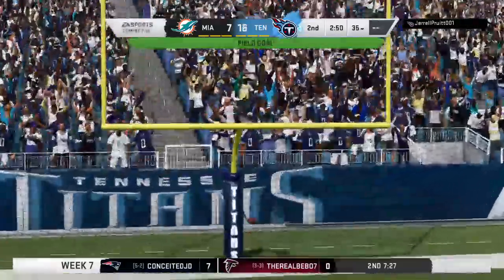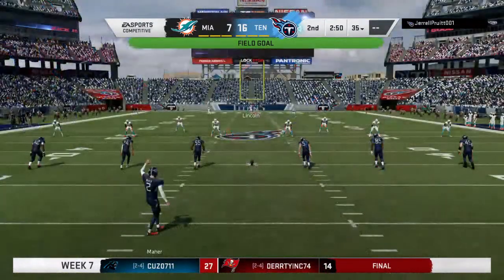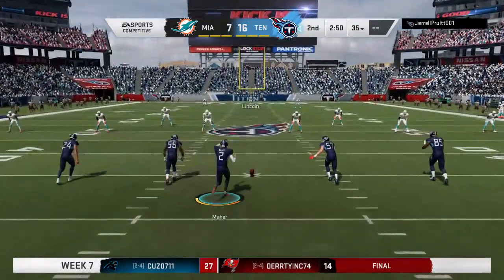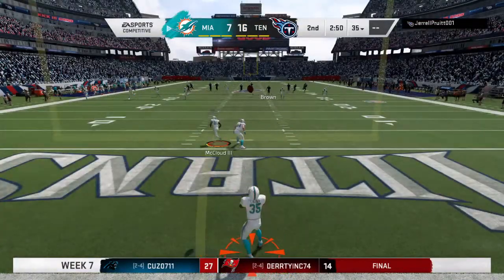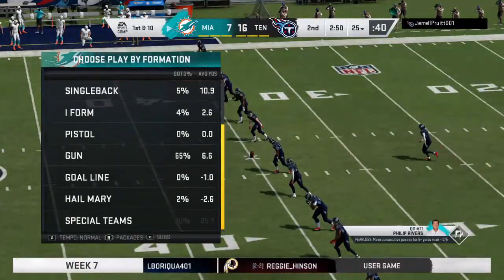Marr able to put this one through. And now it's a 2-score game at 9, 16-7. So they recovered the fumble, but ultimately could not take advantage of the short field. Definitely a lost opportunity right there. I mean, they were in prime position to put 6 on the board. Ended up settling for 3.